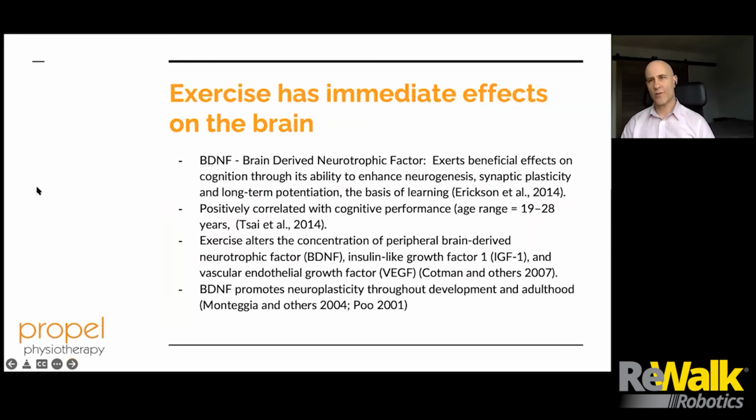Okay, let's talk about exercise. The amazing thing about exercise is that it has immediate effects on the brain, and we're talking as soon as you start doing it. I'm going to highlight a couple of things. It's not an exhaustive list. This is especially important for our TBI, traumatic brain injury clients.